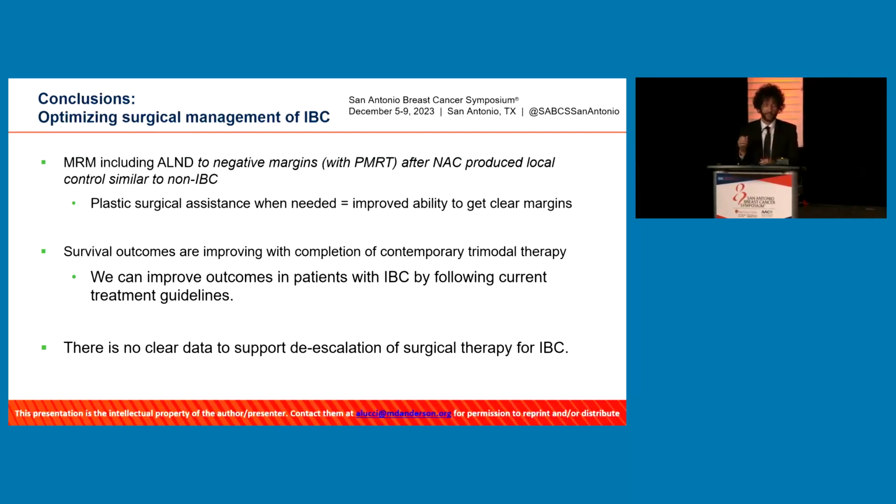Survival outcomes appear to be improving. Remember, we started at 50%, and now we're talking about 70% with completion of contemporary trimodal therapy. Obviously, better systemic therapies contribute to that as well. But we can improve the outcome of patients with IBC if we just follow the current treatment guidelines. Because I would say that in conclusion, after reviewing this data, there's no clear data to support de-escalation of surgical therapy for inflammatory breast cancer at this time.